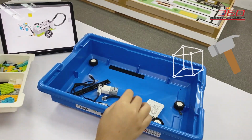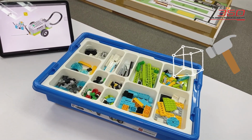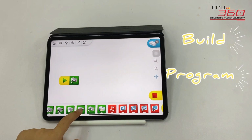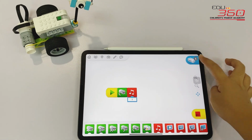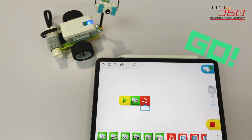In this course, students are exposed to finding solutions for real-world challenges. They will explore, create, and share their discoveries as they build, program, and modify projects. As they collaborate, they deeply engage with science, engineering, technology, and coding.